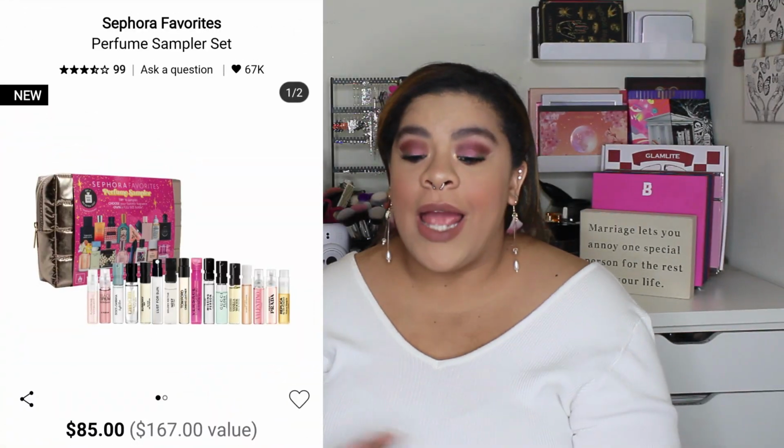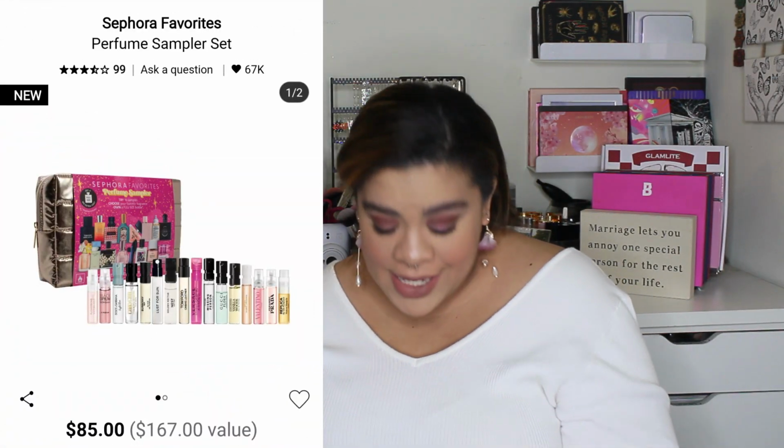But what I did get was I bought the perfume sets. So this one had the 7 Virtues Vanilla Woods, Daisy Marc Jacobs, Ever So Fresh, Paradox Prada, Valentino Donna Born in Rome. They have like 3 to 4 different ones. This is like the light pink one, I believe. This one is Dolce & Gabbana Light Blue. This is Flower Bomb by Viktor and Rolf.